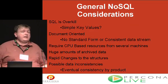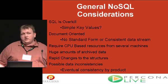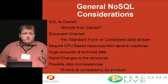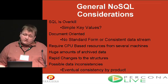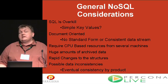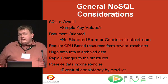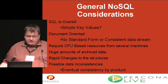For the NoSQL side, maybe SQL's overkill for you. So would a simple key-value store work for you? Would a document data store work for you? Do you have data that can stay in a consistent format, or does it change all the time? Those are pretty big requirements. Are you CPU bound? Do you do really complex computational tasks that might require MapReduce? How much data are you talking about? Do you have rapid changes to the infrastructure?